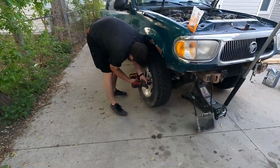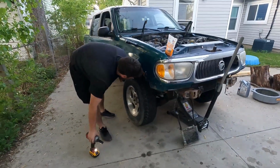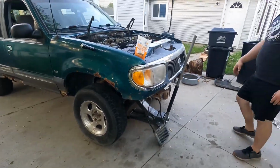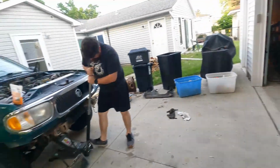What are we doing, Sam? Swapping the tire out for the third time. Yeah, the tire fiasco's been a mess. It's too boring to describe on camera, but anyways, it's been a tire fiasco, but we're stealing some off of our junk vehicle over here. Taking up all the space in the garage.